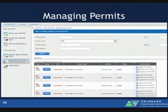Managing permits, if you have multiple permits for a facility, it's all going to be on the same page. A developer is probably going to have multiple permits if they're an owner, and then there could also be an operator. They're going to see a lot underneath that facility.